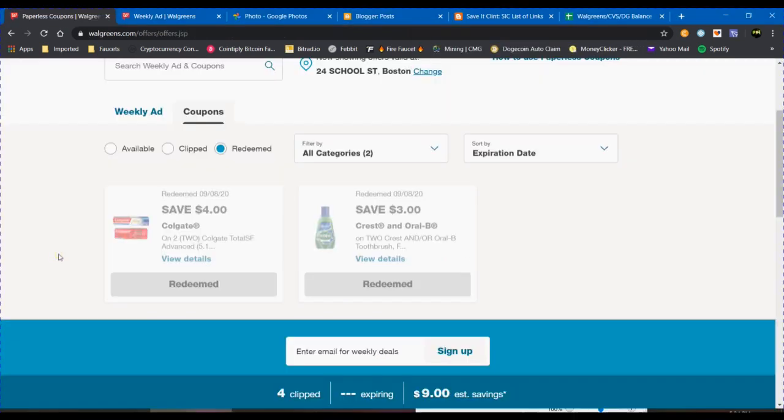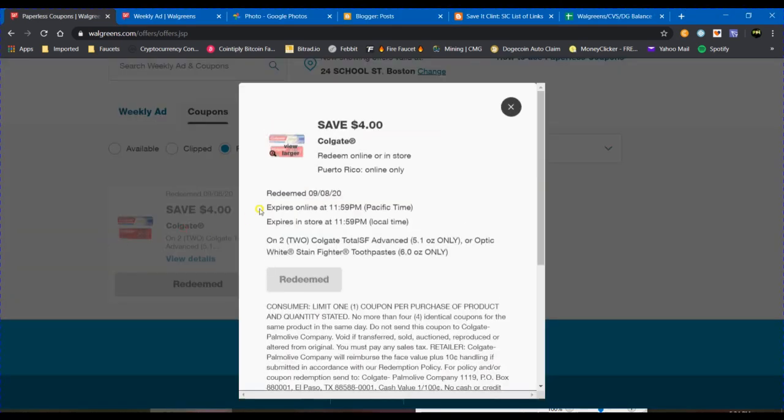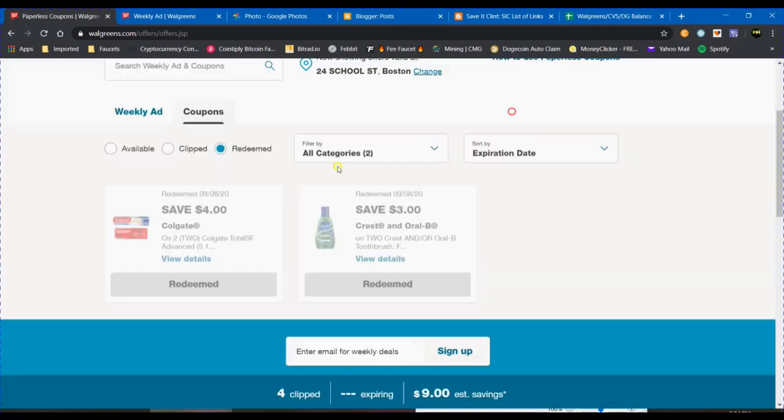Okay, and before we move on to the next deal, I just want to show very quickly what the digital coupons may look like in your Walgreens app. Like I said earlier, I had multiple versions of the same coupon, so the image may look different in your Walgreens app depending on which one you have available to you. But these are the 2 that I used on the Colgate. That was what it looked like. Kind of hard to see the image there, but there it is. And then there's the $3 Crest and Oral-B digital coupon that was in the Walgreens app.